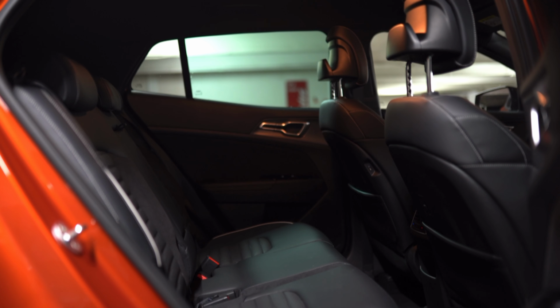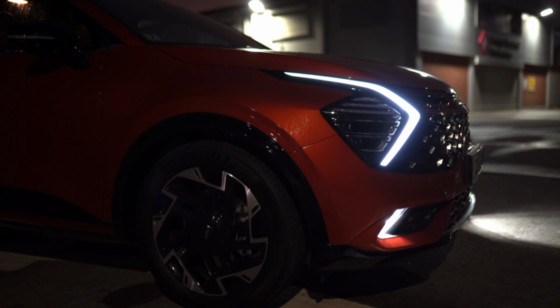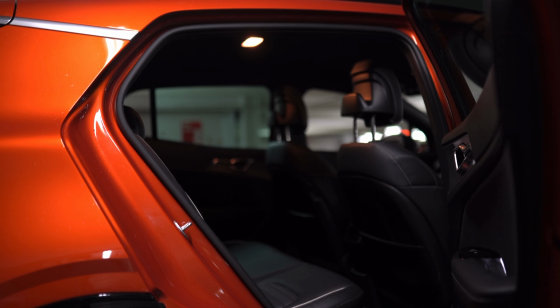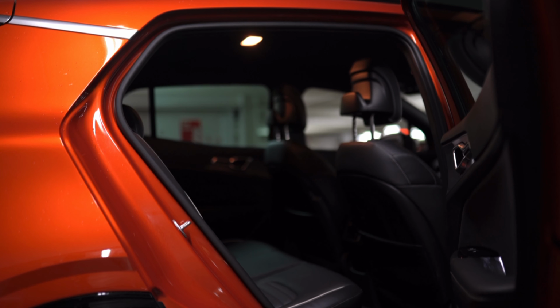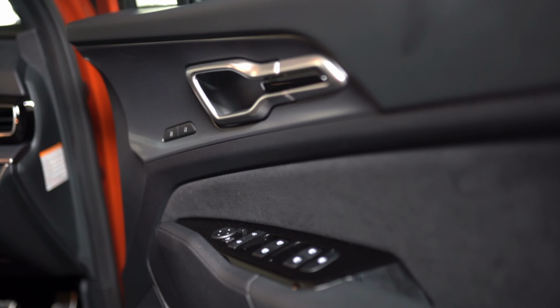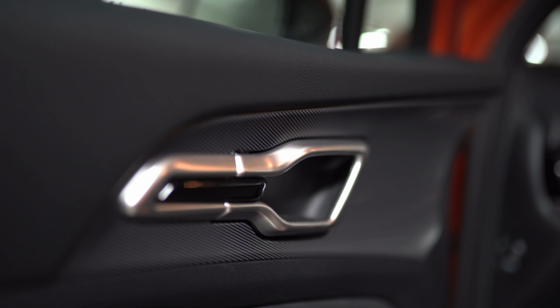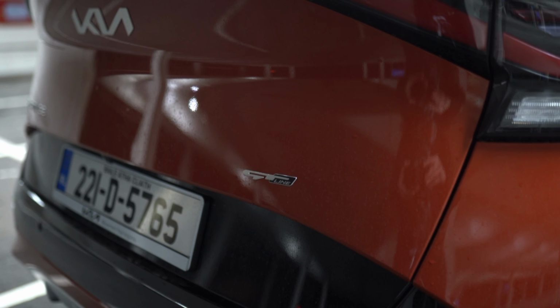While standard safety kit is good, you've got cruise control, front and rear parking sensors and a rear view camera included. You've also got various camera and radar based systems which are designed to help prevent accidents. They include forward collision avoidance assist, and you've got monitoring for pedestrians, cyclists and cars. It initially provides a warning of potential collision, but along with lane assist it can be a little bit intrusive.